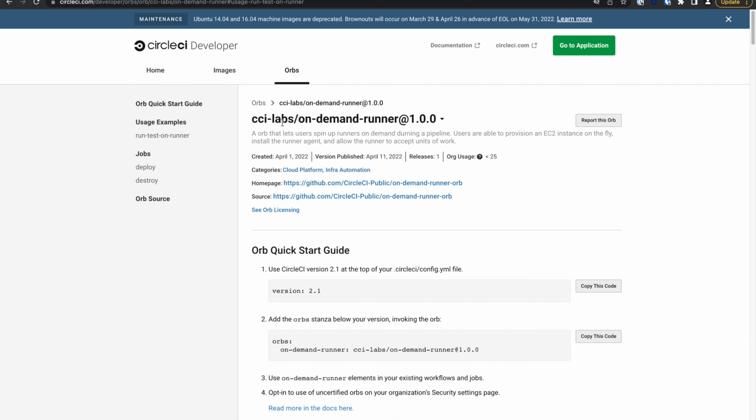Orbs, for those who don't know, are prepackaged pieces of code that make your life 10 times easier. They allow for quick and easy integrations with third-party services. The third-party service we'll be integrating with today is AWS and ARM virtual hardware. Since we'll be working with AWS, you need to have access to your access key ID and secret access key. So keep that in mind as we go along.